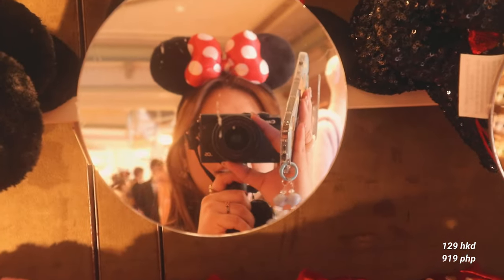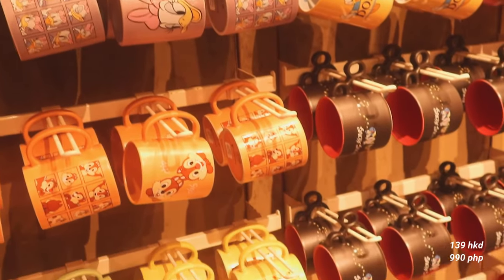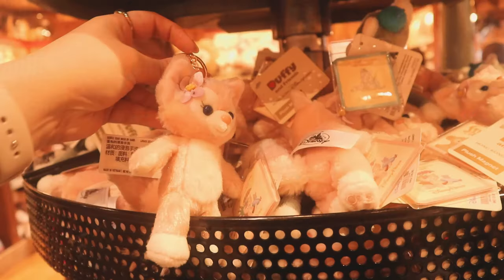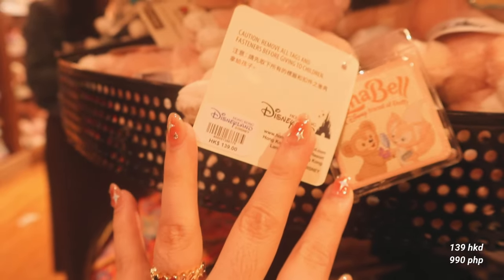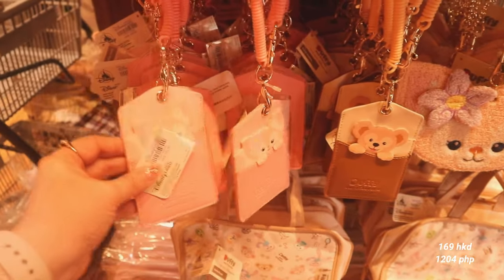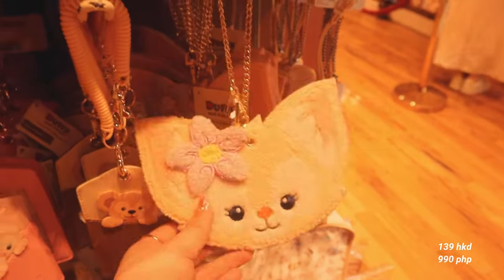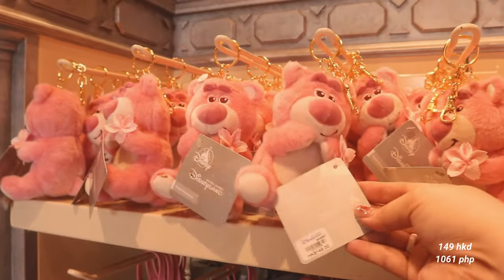129 HK dito. Pretty cute nito mga mugs. 139 HKD. Oh, may ref magnets din. This is 59 HKD. Ganda. Parang gusto ko tuloy. Ang cute naman ito. Cute. This is Lina Bell. 139 HKD. Luggage tags. Duffy. 169. And charms. This is 139 HKD. Lilo and Stitch. Tapos si Lotso. Kaganda. 149 HKD naman siya.